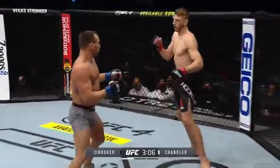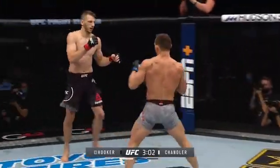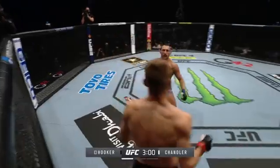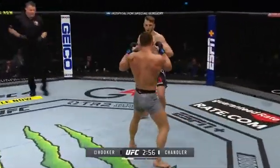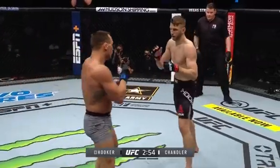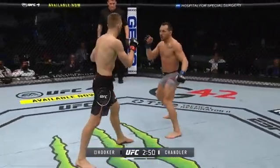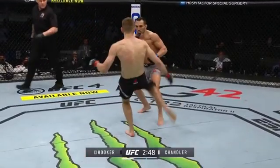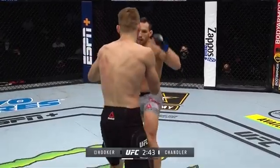Chandler continues to stalk his prey, lands to the body there, and now goes up top and lands. Push kick now for Chandler, starting to open up a little bit. Chandler getting right in the face of Dan Hooker. He is aware, Paul. Dan has thrown that low calf kick 3 or 4 times and hasn't really landed it solid. He has not. There it is. That one hurt. Oh, that one hurt. That was just one, too.